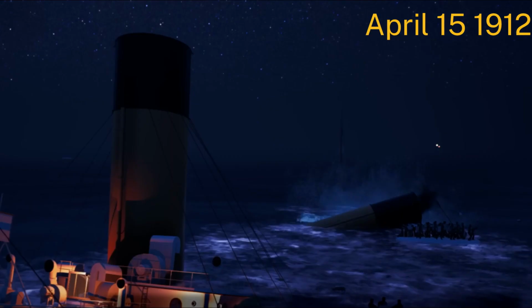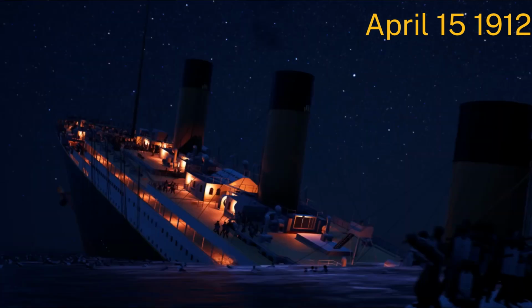When the water reached the funnel, its cables started snapping, and immediately the funnel started to fall over. When the funnel fell over, it almost hit another boat. This boat was turned over and had some passengers on it. Luckily, it missed it by a few mere inches. At 2:15 a.m., the second funnel would fall. Now, when the second funnel fell, it was seen by survivors that fire and smoke came out of the funnel when it fell. Now, they still debated what this actually was.